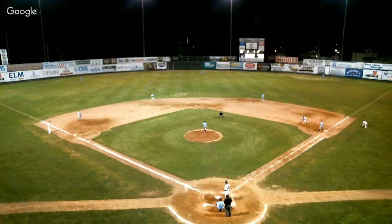Zach appearing in his 18th game of the summer, the most any pilot has appeared in a game. The 1-strike pitch gets the outside corner, counts 0-2. In 32 2/3 previous innings, 38 hits, 27 runs, 23 earned, 16 walks, 35 Ks. He's 2-2 with a 6.33 ERA. Looking to strand the runner at first and keep the Pilots with a lead.